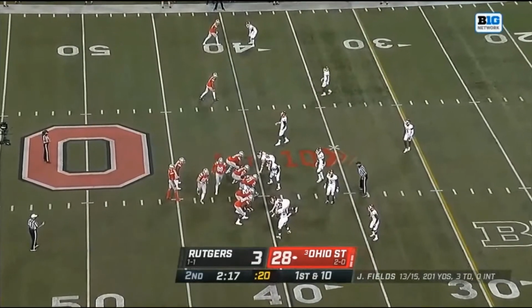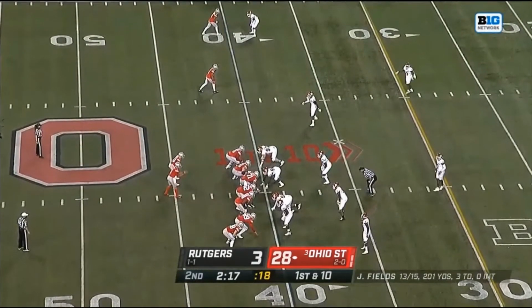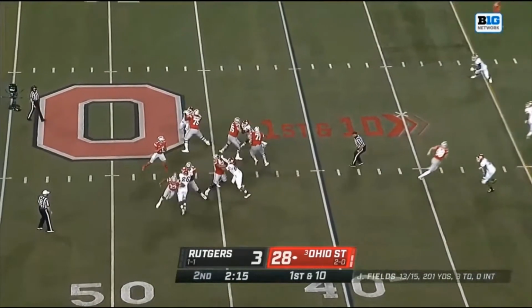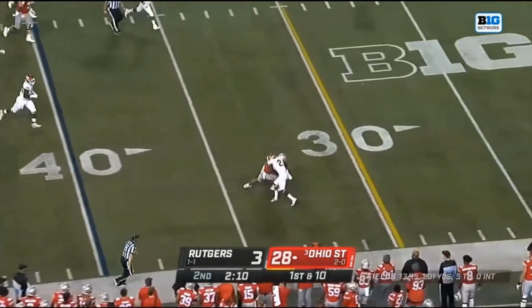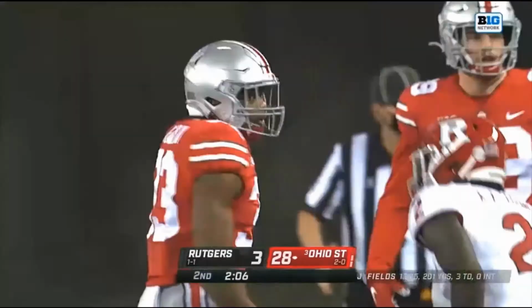I'm just not sure how you can create consistent pressure on Justin Fields. Look at this type of pass protection. It's 5-on-4 during this play, and Fields has literally all day to throw. Even when he releases it, you'll see that no one is even close to winning their pass rush. When Fields gets this type of time and the pass protection is this good, there's really nothing you can do as a defense.